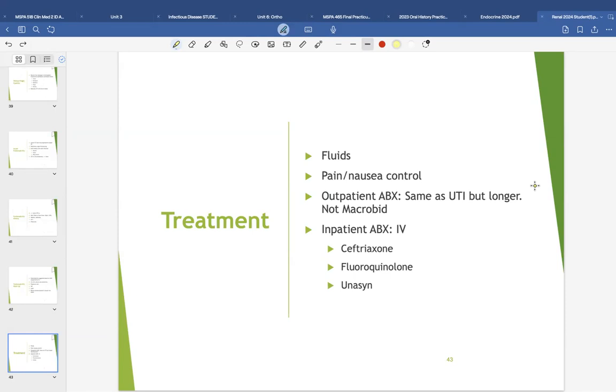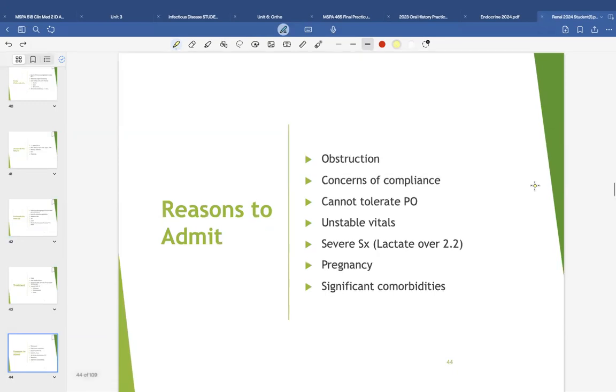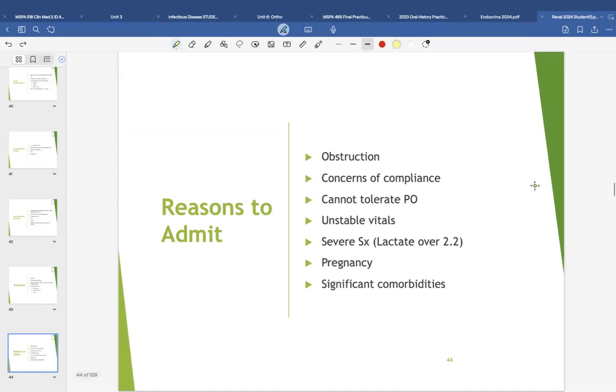Who gets to stay? Well, if there's obstruction, if they can't tolerate PO, their vitals are unstable, they have lactate over 2.2, they're pregnant, other comorbidities. And what could compliance mean? Well, compliance could be something simple. They can't afford antibiotics, so we're not going to send them home. If you think that's the case, they're going to get admitted. We need to make sure they get that. Okay, so it could be a social admission. If you don't think they're going to get antibiotics, they need a social admission.